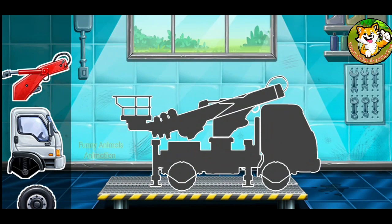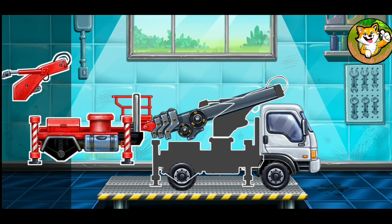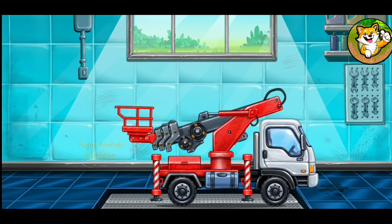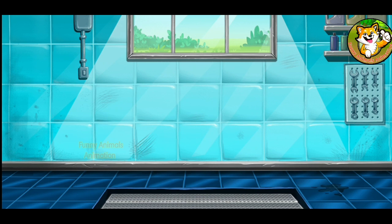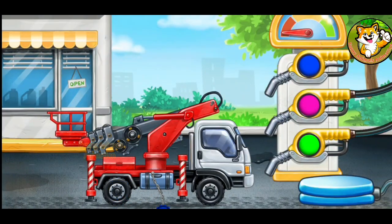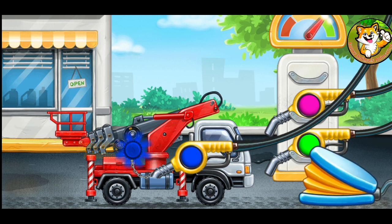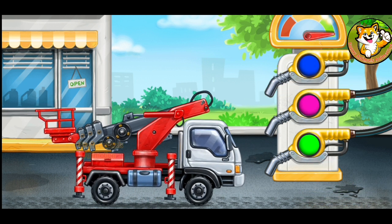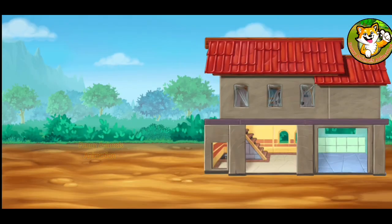Cherry picker truck. Done. Now we need to fill it. Cherry picker truck. Keep it up. Up the front of the hospital.